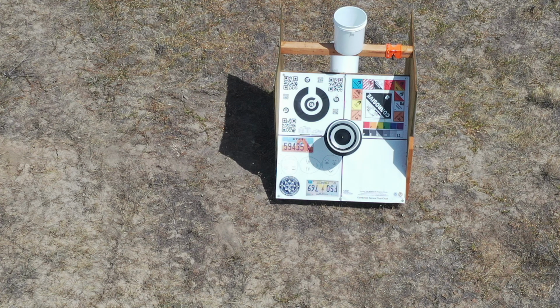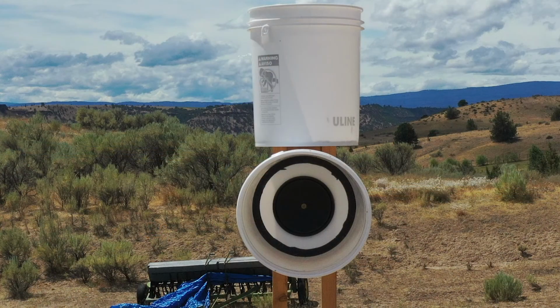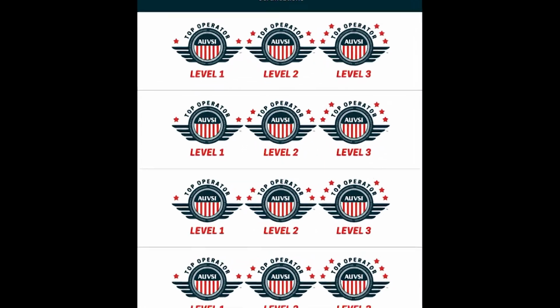Training and exams are conducted with the intensity and the seriousness of an FAA commercial exam. It is our goal to promote and to provide quality commercial remote pilots for the public.